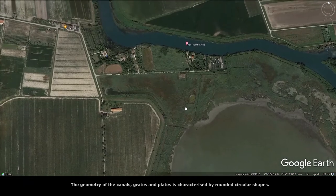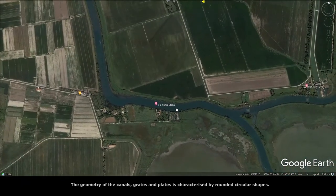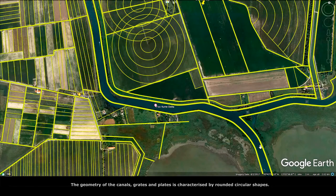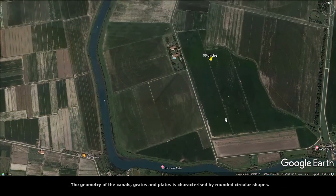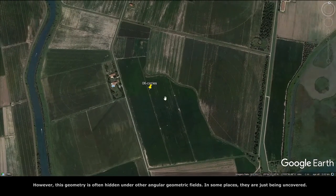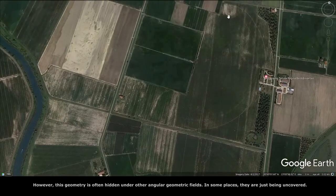The geometry of the canals, grates and plates is characterized by rounded circular shapes. However, this geometry is often hidden under other angular geometric fields. In some places, they are just being uncovered.